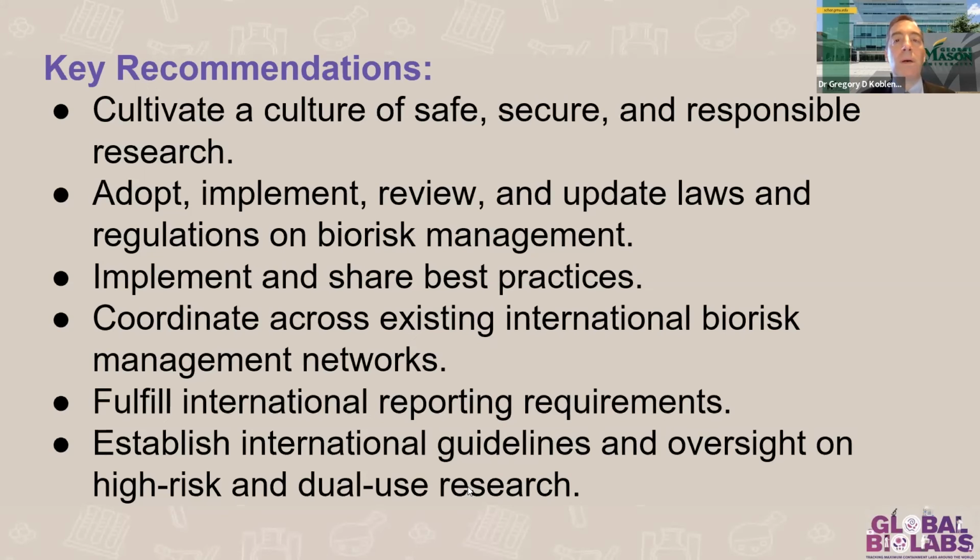We also recommend that state parties to the Biological Weapons Convention amend Form E of the confidence building measures to specifically include declarations of legislation, regulations, and other measures and oversight of dual-use research. Currently, countries are required to declare biosafety and biosecurity legislation they have on the books, but not any legislation or policies they have that deal with the governance of dual-use research.